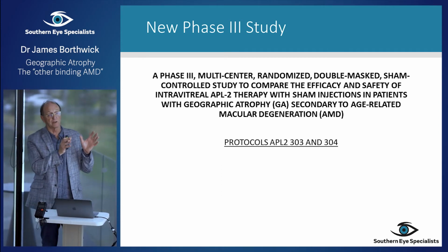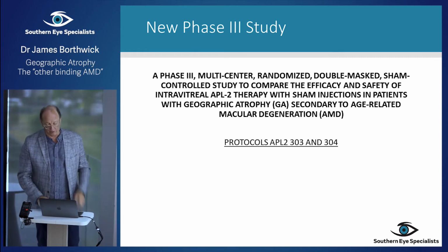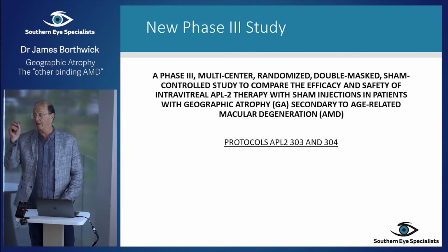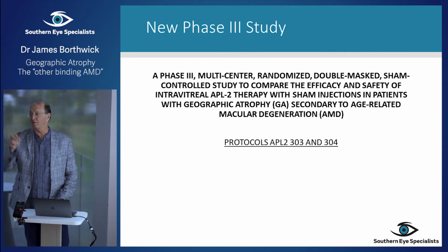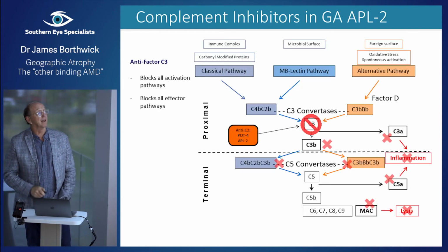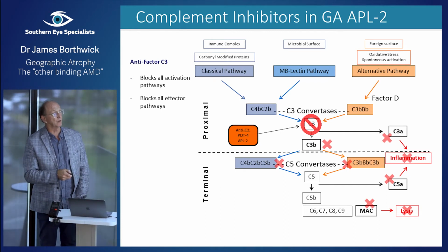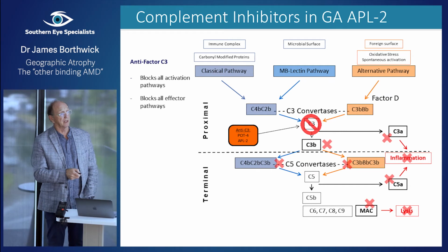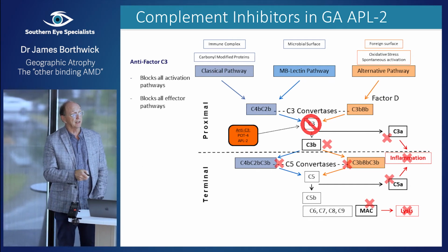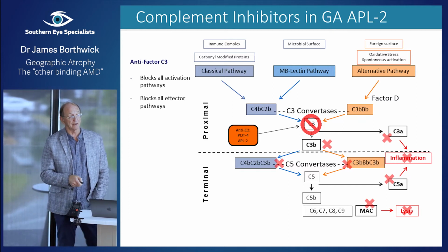And in that trial, there's a 2 out of 3 chance that they're getting the drug, but 1/3 will be getting a placebo. They don't get an injection; they get a fake. You do everything, but you don't put a needle in. And this is what this drug does: the APL2 works here to block C3. And by blocking C3, it then stops all this other pathway leading to the MAC and cell death.